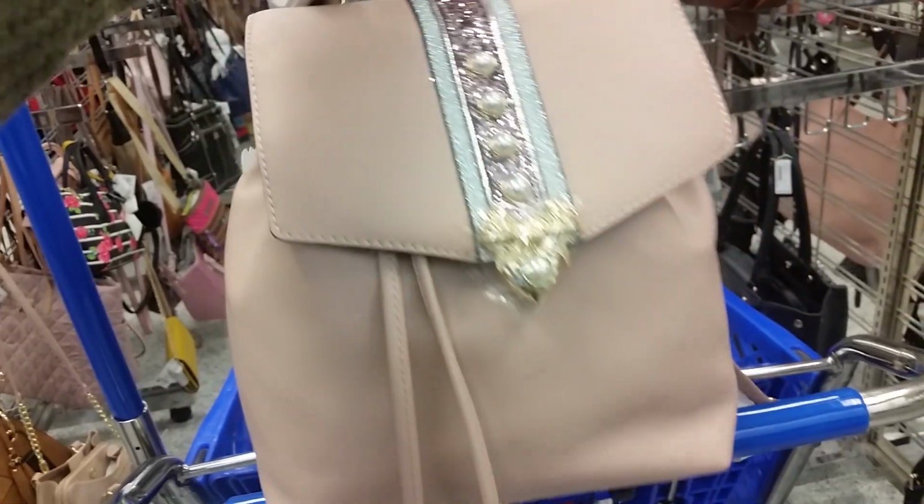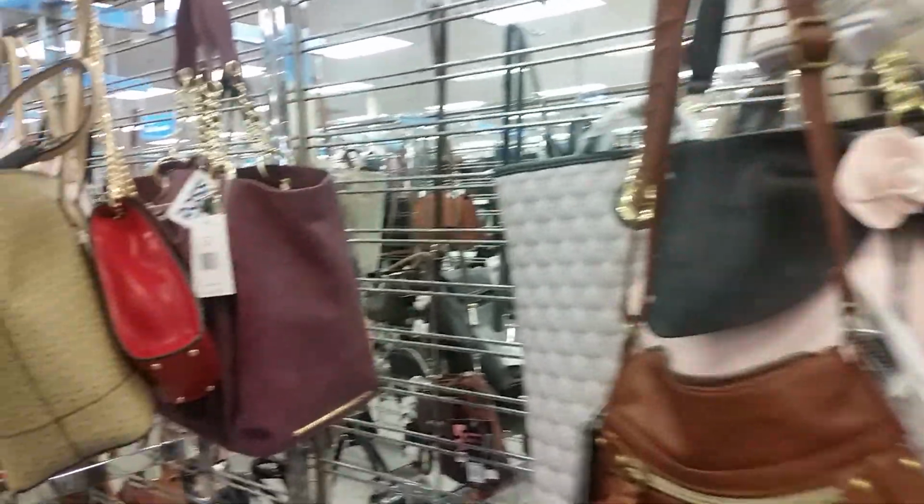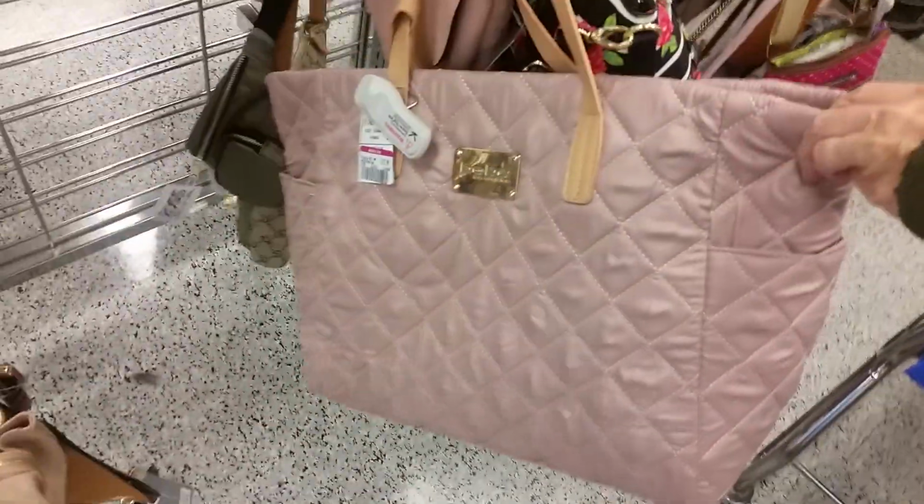Pretty. It's sparkly and a blush pink. And that's $34.99. And it is by Aldo. Cute. Here's, no. That's a little red one. Too small. My hand again. This is a cute color, but it's not red. I want cherry. Cherry red. Ooh, what's this? I don't know. It's BB.